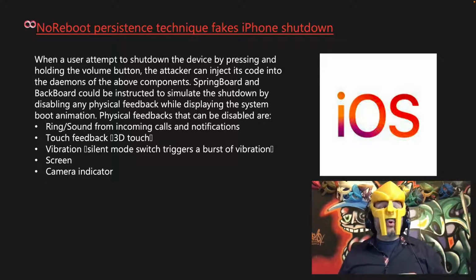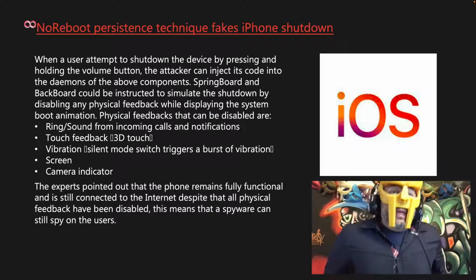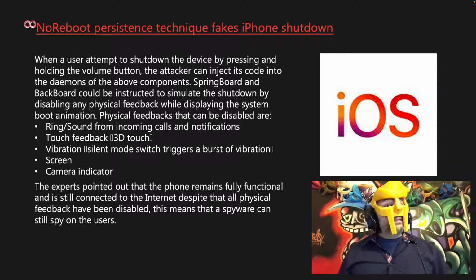Springboard and Backboard could be instructed to simulate the shutdown by disabling any physical feedback while displaying the system boot animation. Physical feedbacks that can be disabled are ring and sound from incoming calls and notifications, touch feedback or 3D touch, vibration or silent mode switch triggering a burst of vibrations, screen, and camera indicator. The experts pointed out that the phone remains fully functional and is still connected to the internet despite all physical feedback having been disabled. This means that a spyware can still spy on users.